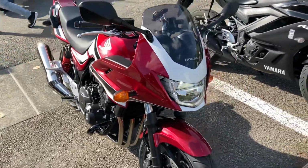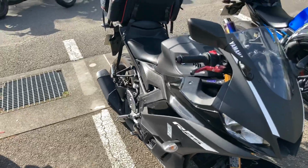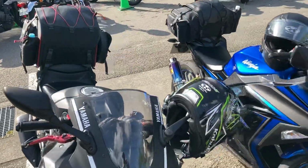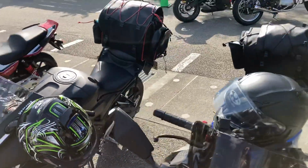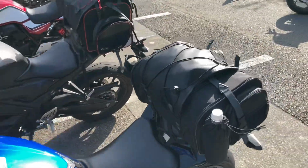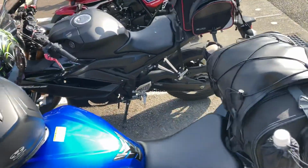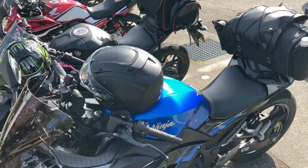CB400. R25, Yamaha R25 with a big bag on the back. You do see a lot of people with a lot of luggage on the back of their bikes. I think a lot of them are well overloaded. I wouldn't want anything bigger than that on the back of my bike, that's for sure.